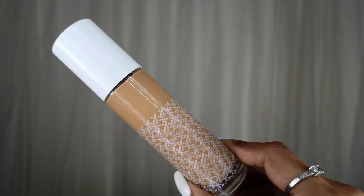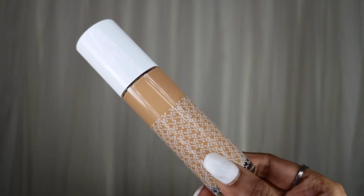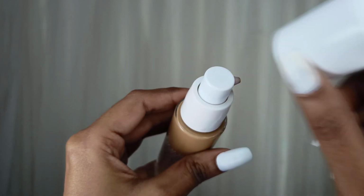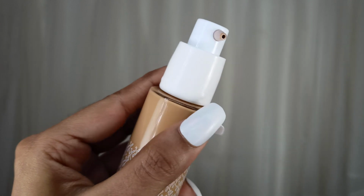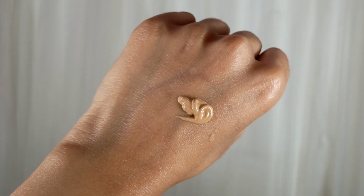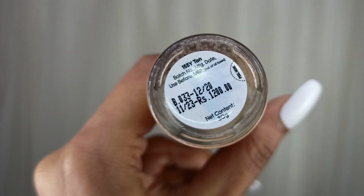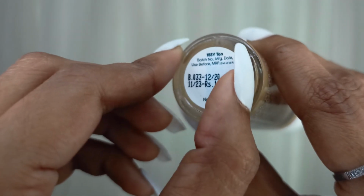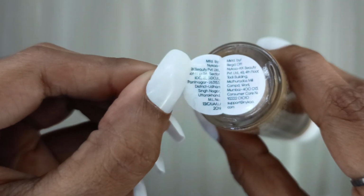And this is the inner packaging. Foundation comes in this glass bottle and it has this K monogram all over it, and it comes with a white plastic cap, and you get this pump to get the product out. And this is the amount that you get in one pump. On the bottom they have given this label where shade number is mentioned in bold letters. And if you peel this label, you get the details of the manufacturer and the marketer of this product.